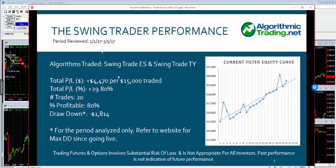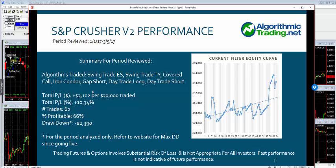And if you are on the swing trader and would like to move to the Crusher, you can also do that. Just keep in mind that it trades on 30K increments. So if somebody has 15K in their account, then they really can't trade the Crusher. They really need 30K, and that allows for enough buffer so that if we had our max back-tested drawdown of about 30%, they could keep trading.